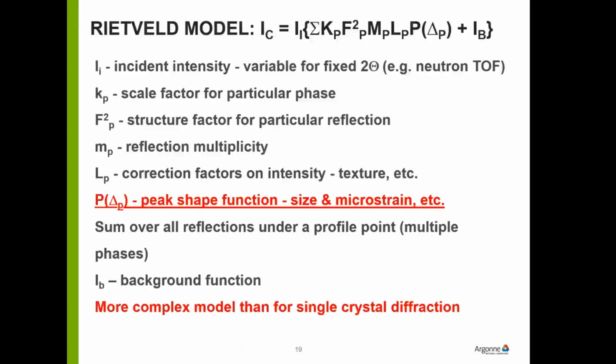As is really worth pointing out, this is a more complex model than in single crystal crystallography. And it's one hell of a lot more fun because of that. Because there is so much that you can do with a powder pattern that simply makes no sense in single crystal.